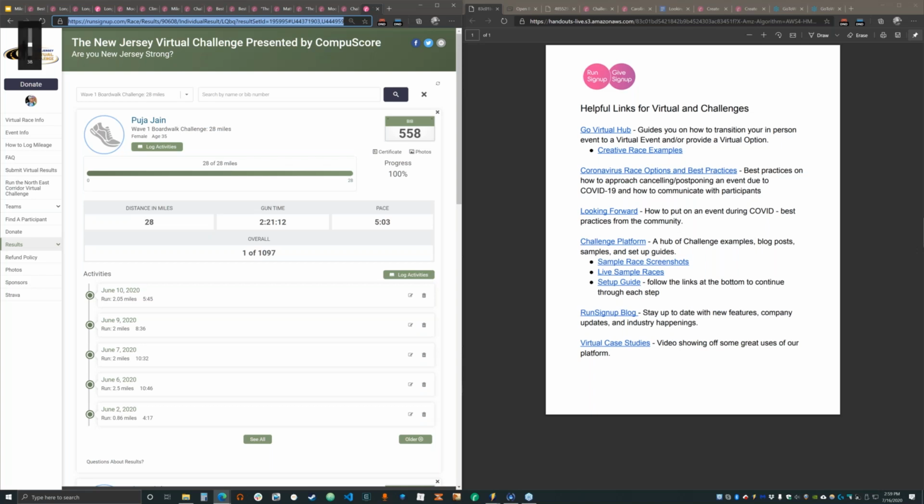Well, obviously, the easy answer is because of COVID-19. People need something to be able to do, participants and race directors. What's unique about challenges is that they are engaging over a longer period of time than a regular event or race is. So it just gives something for people to do. It gives race directors a way to generate their profit, allows participants to feel like they're doing something and accomplishing something when they may not feel like they're able to otherwise. That's the face value side of it.